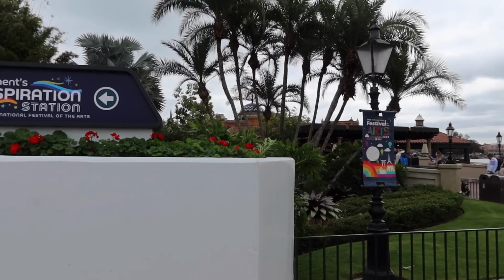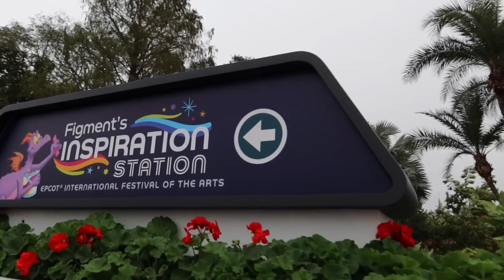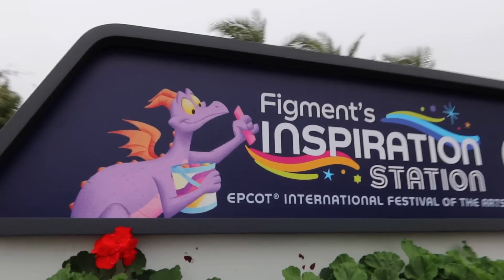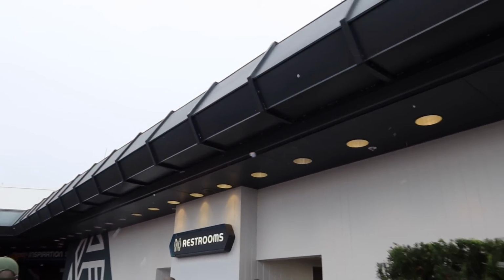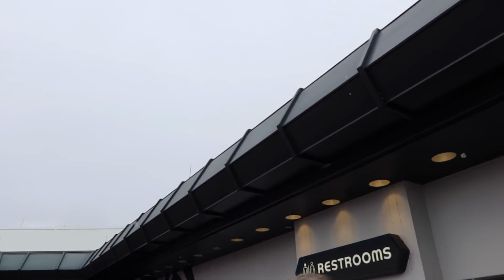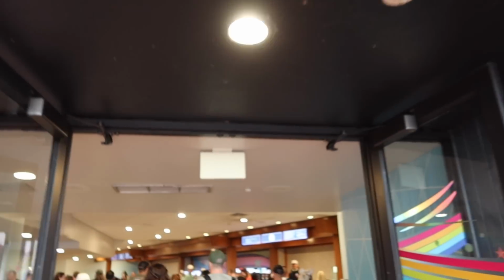They've transformed the Odyssey building into Figment's Imagination Station for Festival of the Arts, and it's been really popular so far, so I gotta check it out for myself. They've added bubbles here, and that is such a cute little addition. This is so cute. Let's go see what we got in here. It did start to rain too, so.